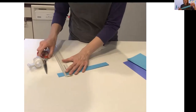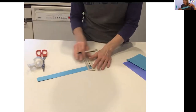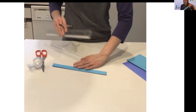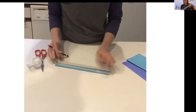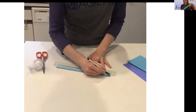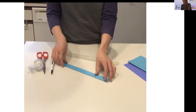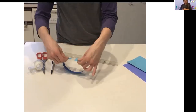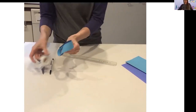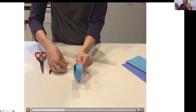And then you take your ruler and you make another mark at 1/2 inch, and you draw a line at 1/2 inch. So now your paper is divided in a way that there is one part that is twice as wide as the other part. And I'll show you that part again, because this is the tricky part.